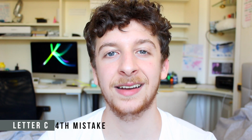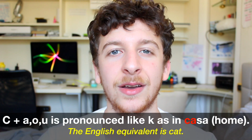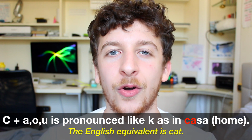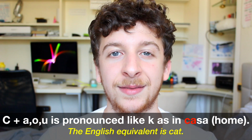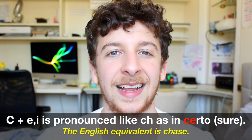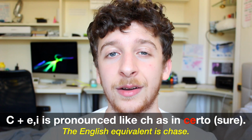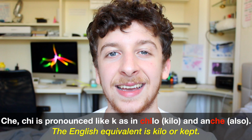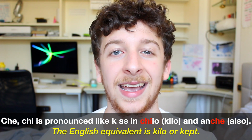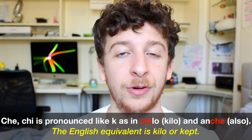The fourth mistake is the letter C. When talking about the letter C, we have to make a distinction, because C plus A, O, U is pronounced like K. For example, in casa, home. The English equivalent will be cat, while C plus E and I is pronounced like CH, like in certo, sure. The English equivalent here will be chase, but in che, chi is pronounced like K, as in kilo and anche, also. The English equivalent here will be kilo or kept.